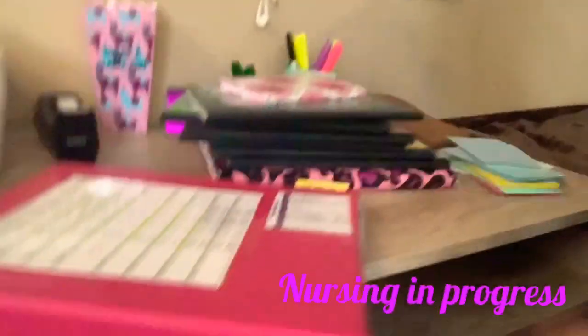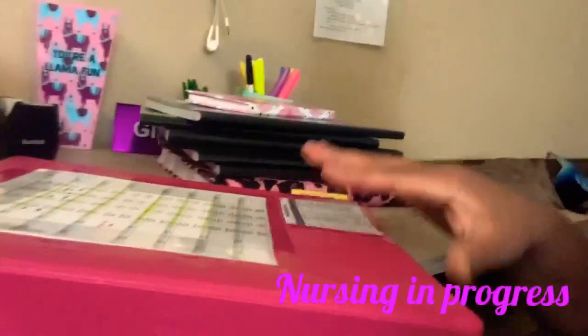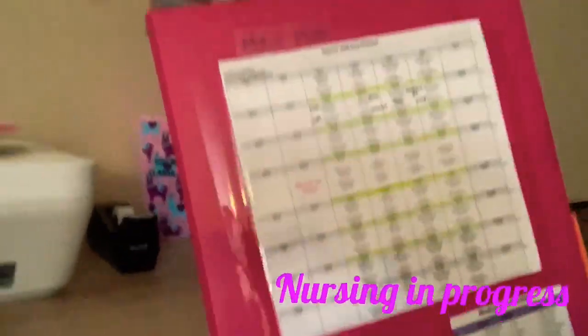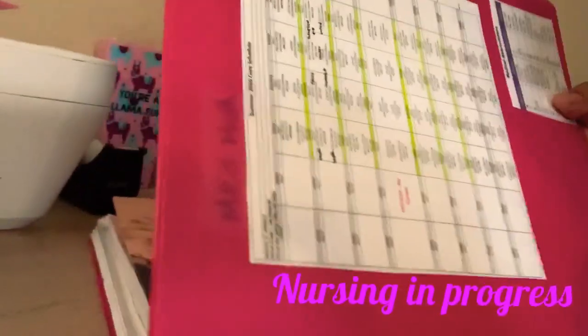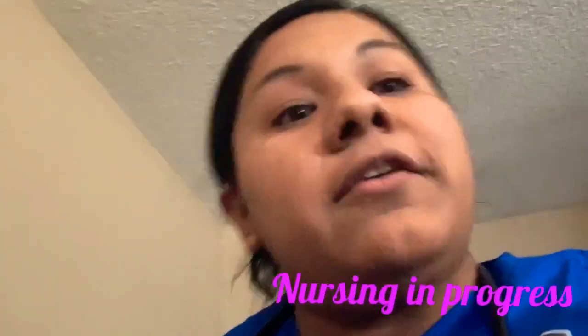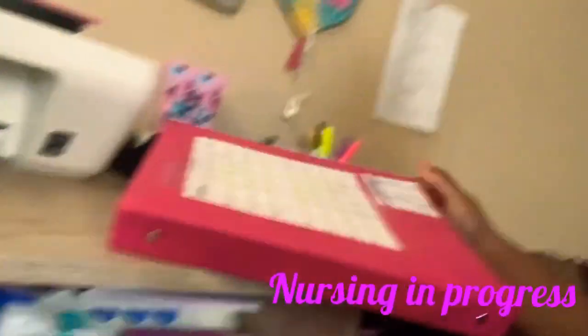All right, so I'm gonna start out with my folder. As you guys can see, I have it right here. What I first did was I went ahead and put the schedule in on my folder. This folder I got at the dollar store, so anybody could get a folder like that. And then I just have my classes right there, meaning that I don't get confused, like, okay, what day is it? Okay, what class do I have? And therefore, I just already have it right there in my folder.